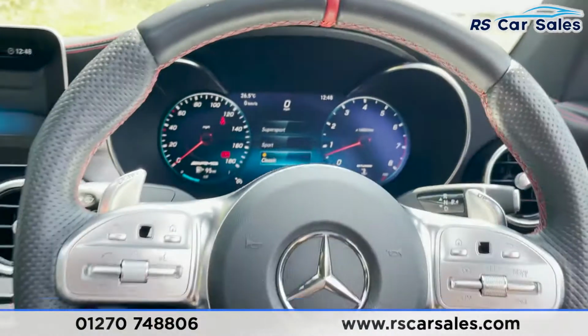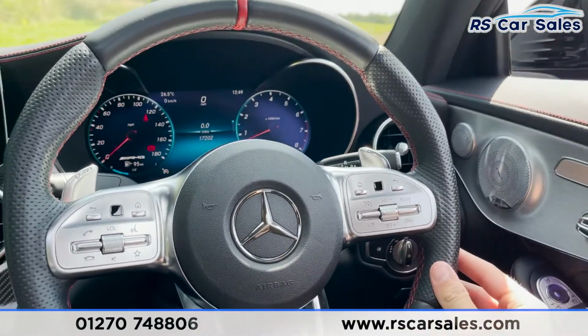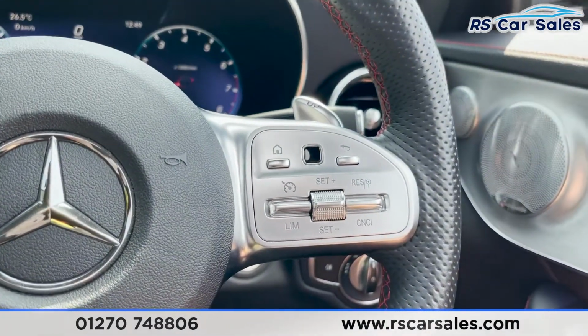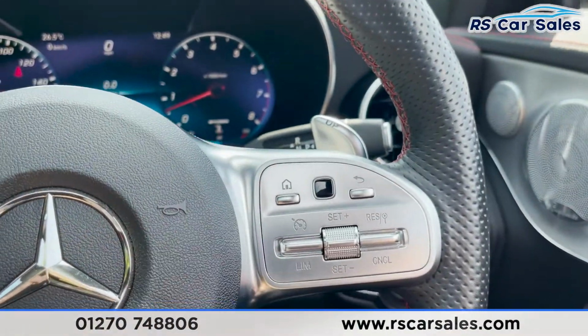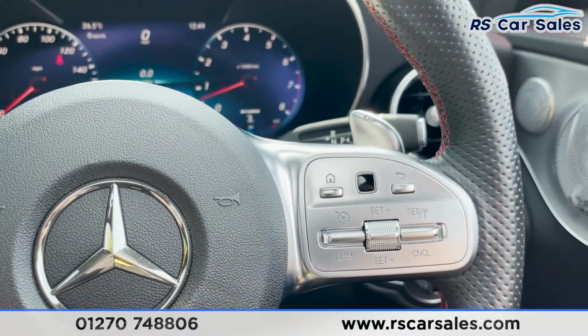Taking a step back, we've got our multifunctional steering wheel with different controls for whilst we're on the go. Things like phone controls, volume controls. As you may have seen, this is the facelift steering wheel as well, which looks fantastic, and that does mean that your speed limiter and cruise control is on the steering wheel instead of on a stalk on the left, which makes it a lot more convenient with the 2 touchpads. We've then got our paddle shifters on either side for taking manual control of our gears.